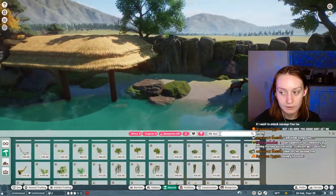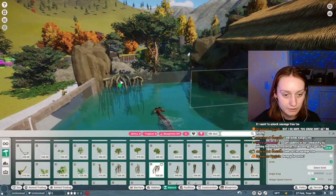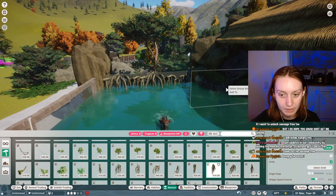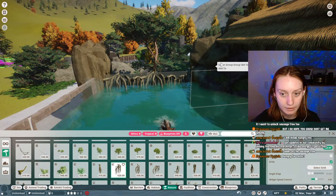Hungry for rocks? Absolutely. Everyone's gonna be hungry for rocks at some point. It's just a natural progression of things. As you place rocks down in Planet Zoo, they just make you really hungry because it's like, wow, I could eat those right now. They look delicious.